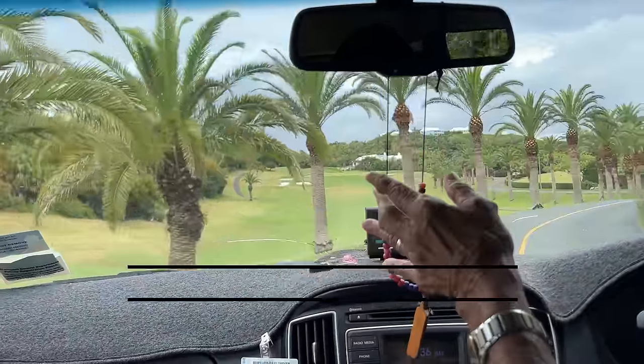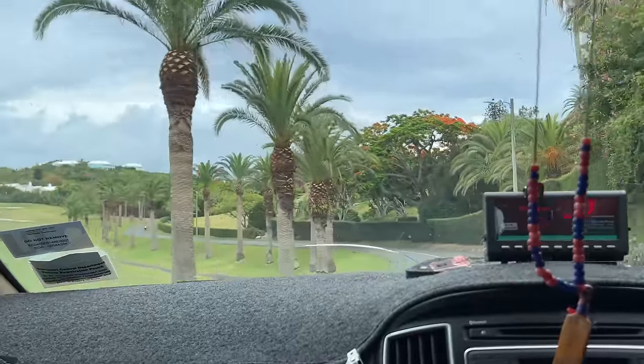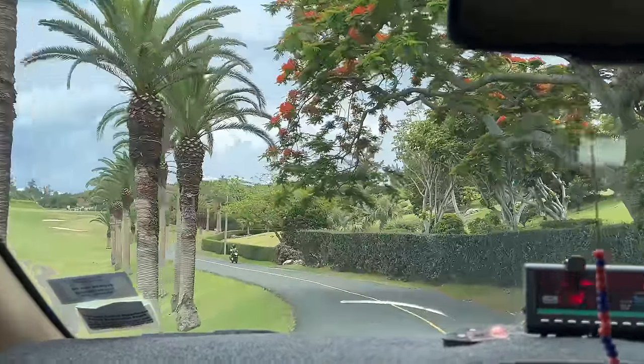But these are royal palm trees. These palm trees here, that's the favorite palm that Bermudians like. Not the coconut palm, they like these palms, royal palms.